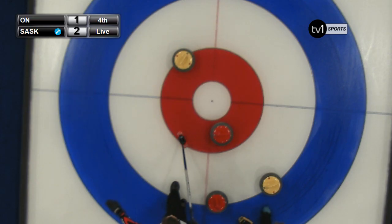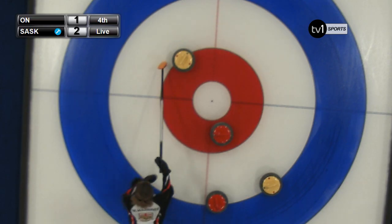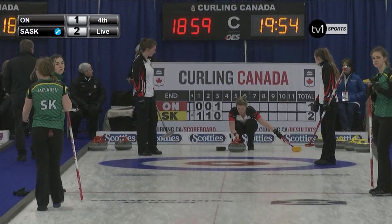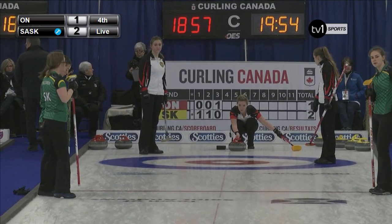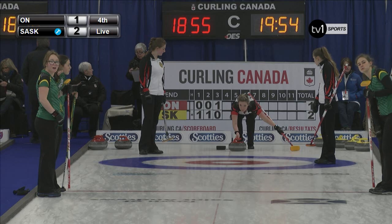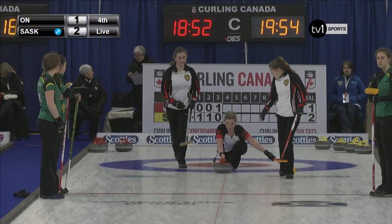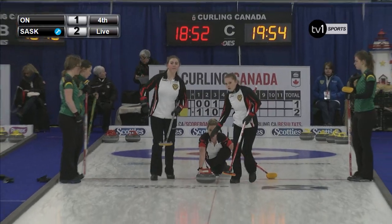See if we can get Ontario's looking for a hit and roll here. Some other teams may have peeled that red a few rocks earlier. That's another one. That's the trouble rock sometimes, leaving your guard up when you have hammer.